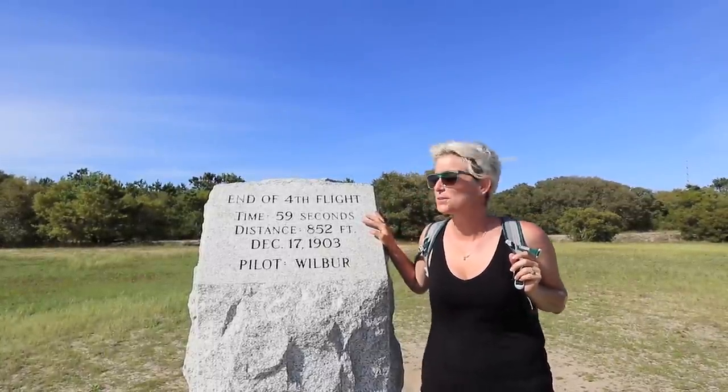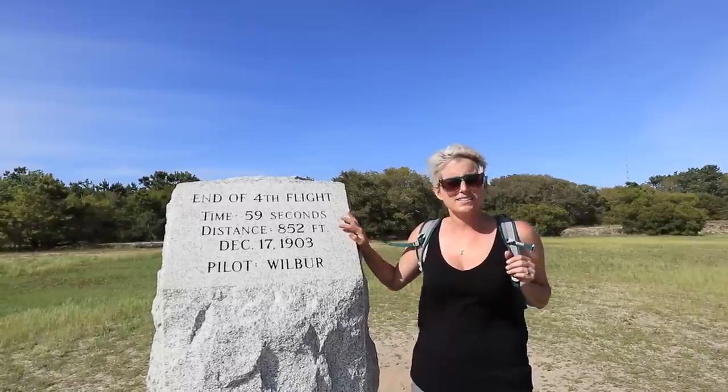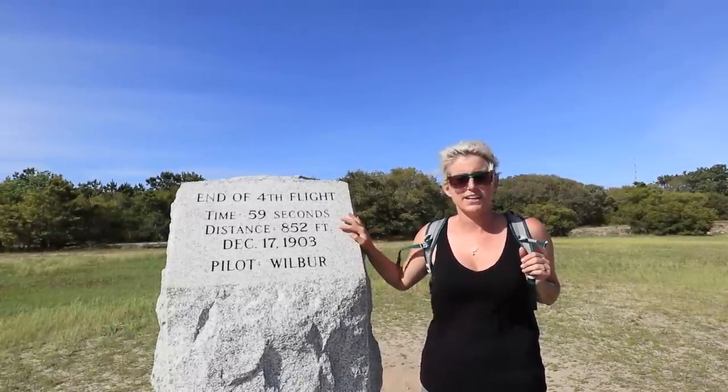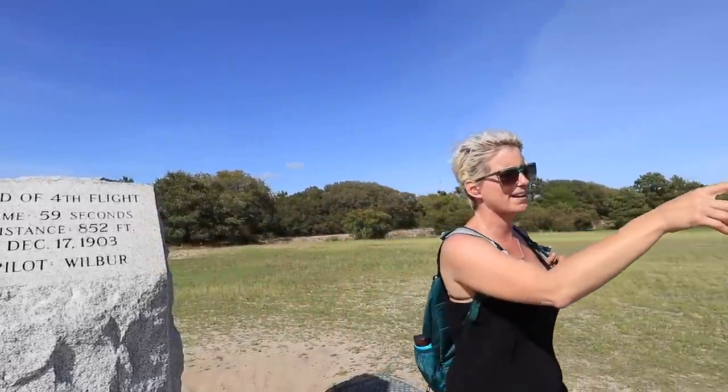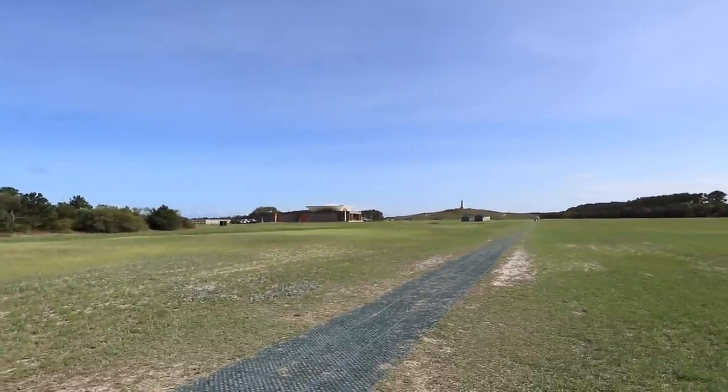For flight number four, at 852 feet. So that's significantly further than the third flight at 200 feet, which when you look back at the marker, I mean, it's a long ways.